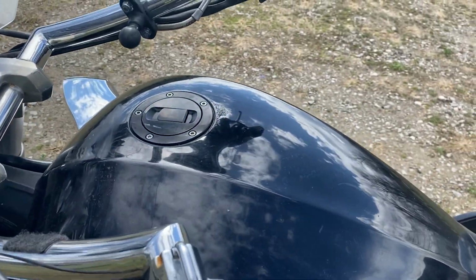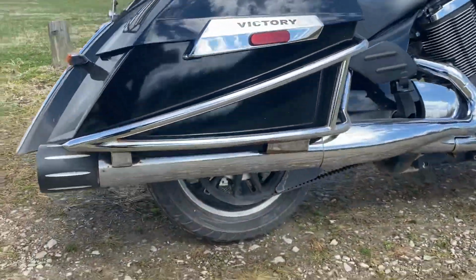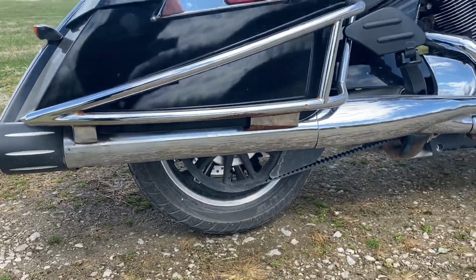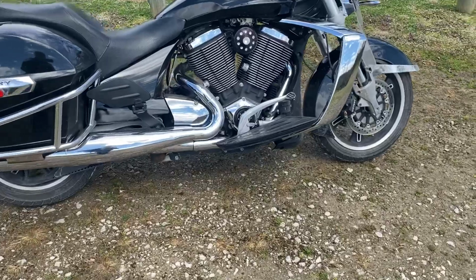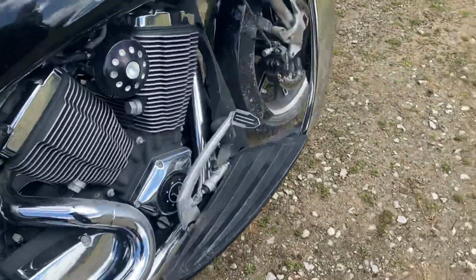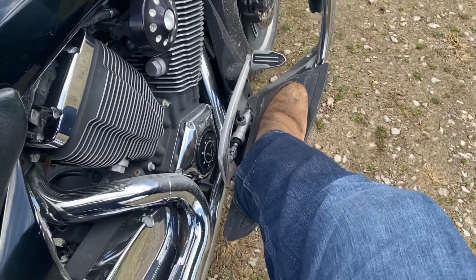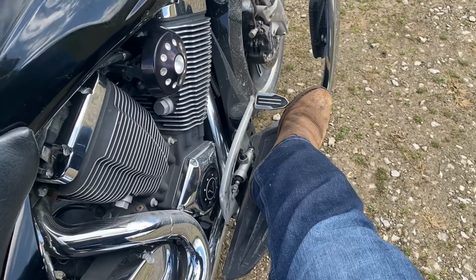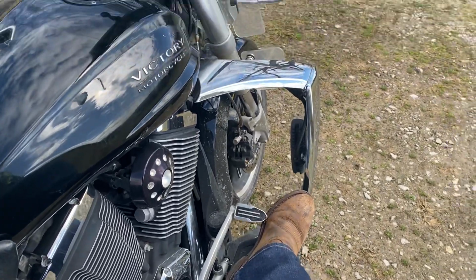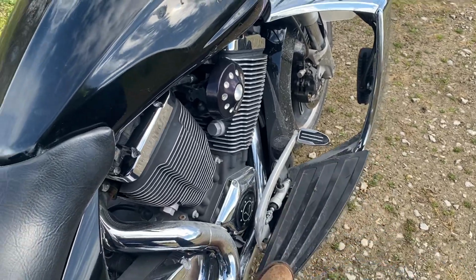You got some wear and tear, but somebody rode it 70,000 miles, so that's to be expected. Got a little bit of rust there, but everything works perfectly on it. You've got these humongous floorboards. I mean, look at this. I wear a size 11. You can position yourself, you don't need any kind of highway pegs because these boards are so big. You can put your feet wherever you want.